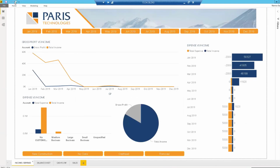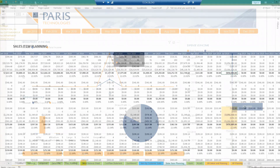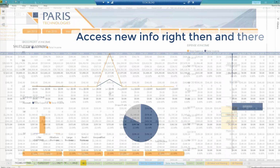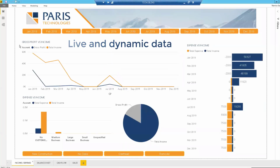With Paris, you'll have a combined view of actuals and forecasts, distinct compared to most BI tools, which only show actuals. Here, we'll put that number back to something reasonable, and we can see it reflected immediately upon a refresh in Power BI. This data is live and dynamic. The dashboard reflects updates made in Excel, passed through seamlessly and not through a batch upload.